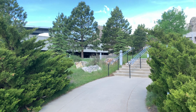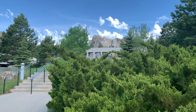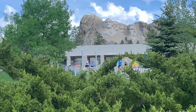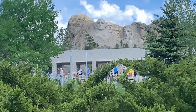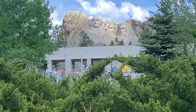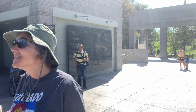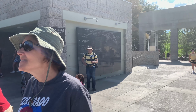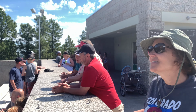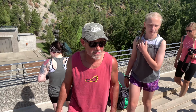Yes. So here we are at the National Memorial. And there are the four presidents. A beautiful sight. It's already busy, 9:30 in the morning. Here we go. There's Nancy. And this is the memorial, museum and such. And then everybody's just standing around the little amphitheater.